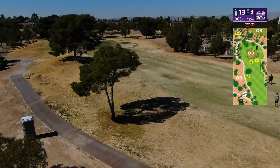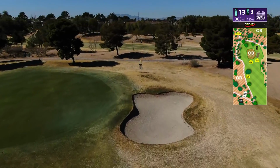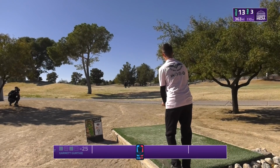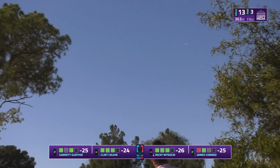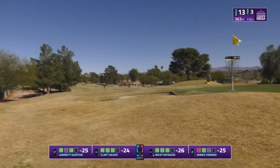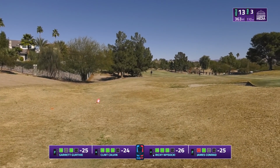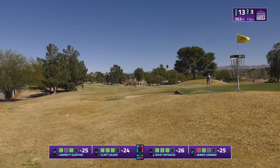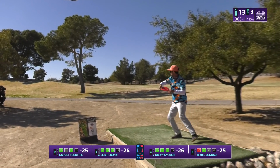All right, hole 13, par 3, 363. They shortened this one up just a little bit this year. Sand trap, hazard, green, OB left. Very reachable right now in this tailwind. Okay. Wow. What a shot. Kind of an expected roll. Yeah, but I was not expecting that. I thought he was going to stall something to the basket there, but he went pure hyzer.